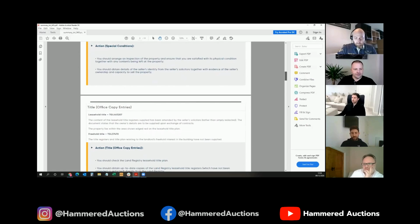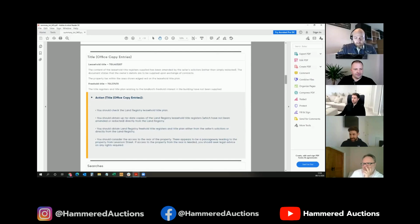Scrolling down again, you've got the title documents. In this instance, they're just very briefly summarised for the most important points. Just normal things here. Check the leasehold title plan. Check if there are areas hatched, or any important parts within the title itself or the plan. Keep an eye, and we'll make a point of this as well, to refer to this alongside the legal pack itself that's been issued by the vendor or solicitor. What this isn't doing is summarising the full pack, so it's always recommended that you cross-reference it with the full pack itself.